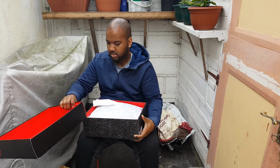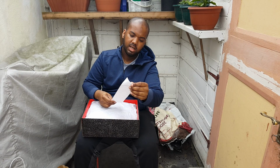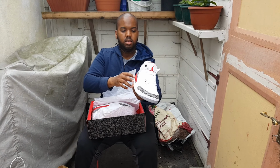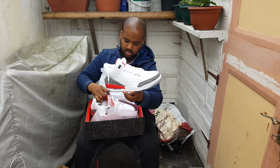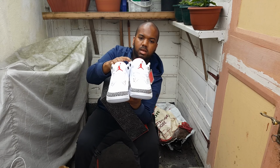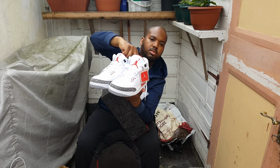Jordan 3s, Katrina, white and red colorway. Got the receipt, £164.95. Super clean. Got the Jumpman tag on here. Super clean.